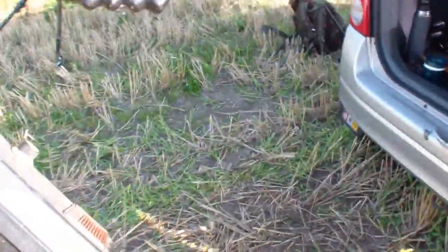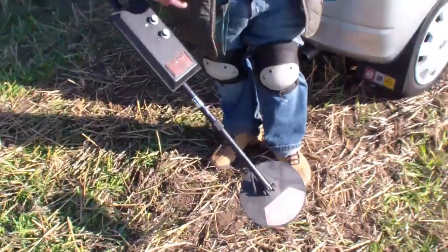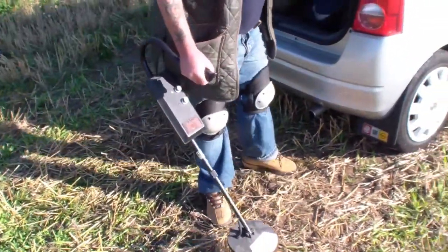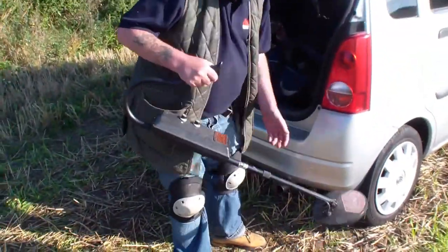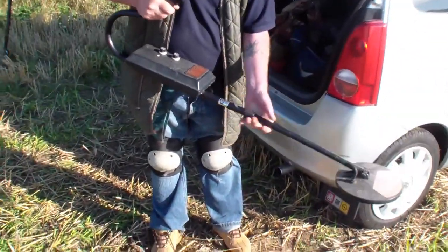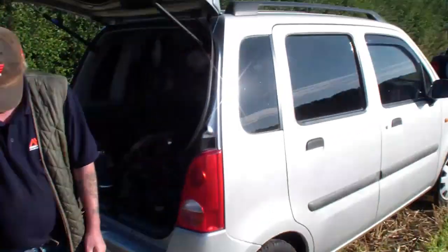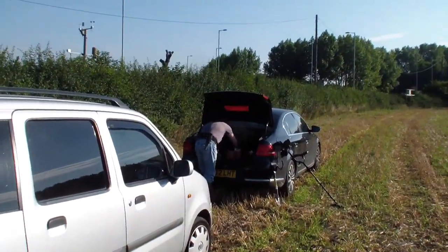So to give them a chance this week, I'm not using the E-Track. I'm using this 30-year-old machine. Well, it's about 38 years old, so that's going to give him a chance this morning. So we get cracking. See if Ian can find his first Roman coin.